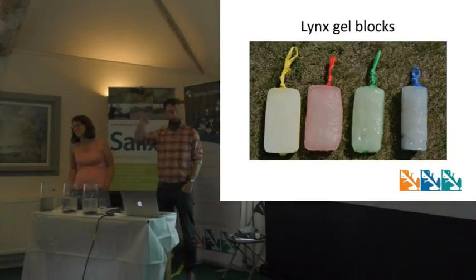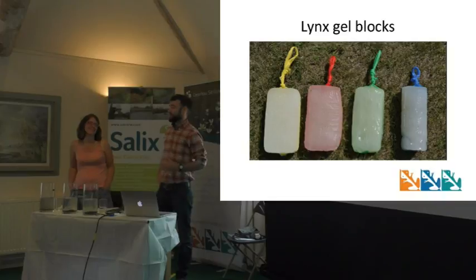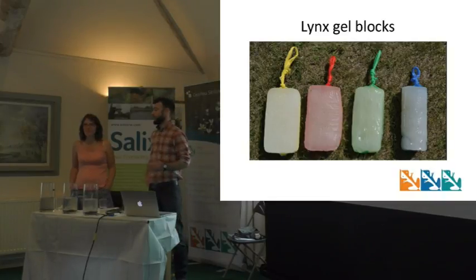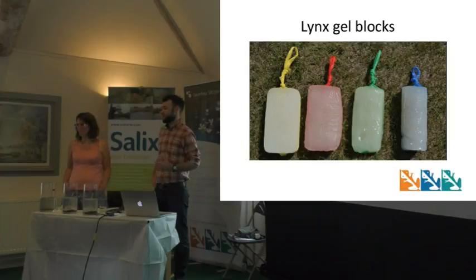We're passing some of these blocks around now. We have one in every colour of the rainbow in there. We've got four main formulas, but for certain situations we might need to formulate more, and that's something we can do. I was going to say easily, it's not that easy, but we can formulate different types of block and different blends. All have a slightly different structure. Some are better for clay soils, some better for others.